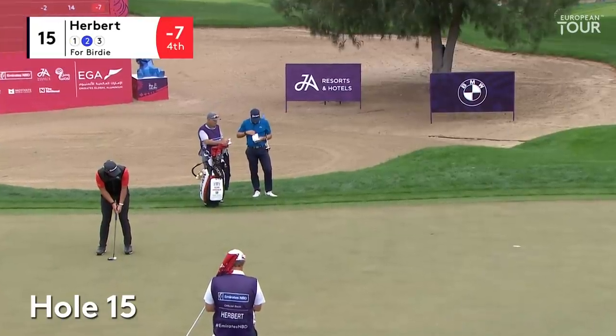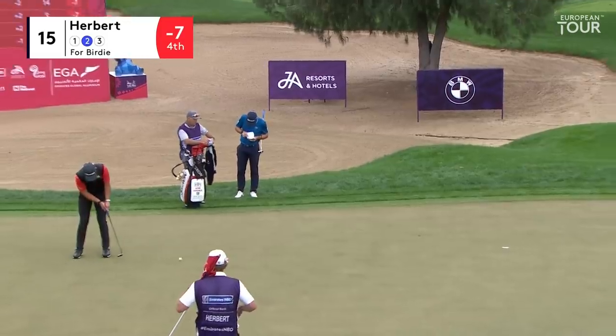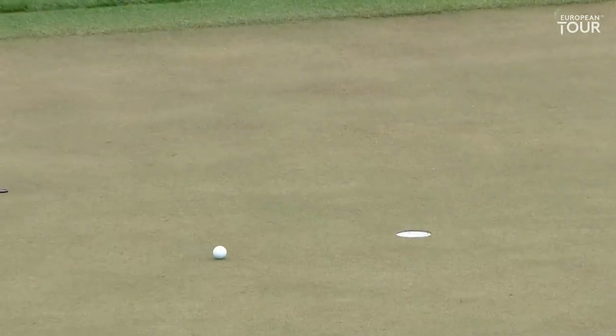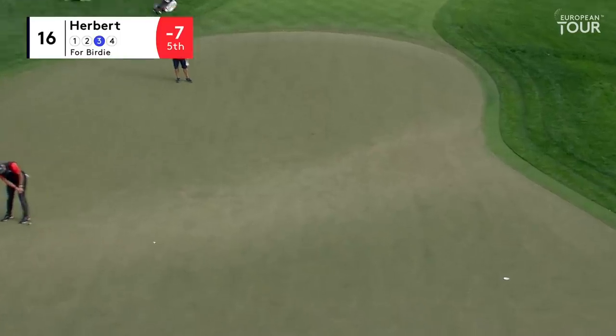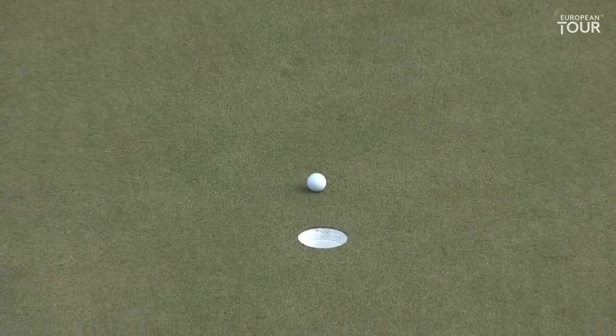Birdie at 15. Lucas Herbert. Top 10 here last time round, last year. Something about this golf course sets up nicely, but that was in the jaws and short. Slap on the wrist. Lucas Herbert. Up the tier. Very, very good putt from where he was.